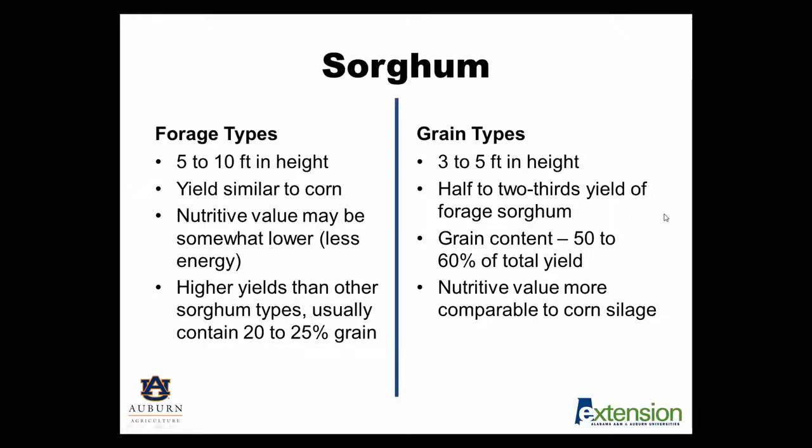Grain types are going to generally be shorter in terms of their overall production height, and they've been specifically selected for the energy of their growth to go towards that reproductive phase and to produce high grain yields associated with them. So these are going to have nutritive value maybe more comparable to corn silage, but the emphasis on those is specifically more towards grain production and less towards general forage dry matter production.